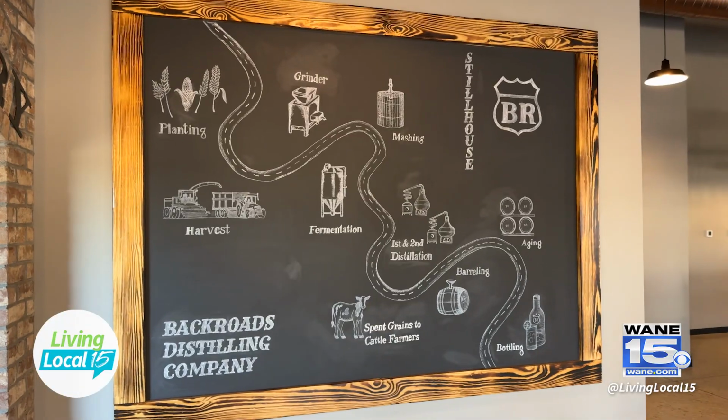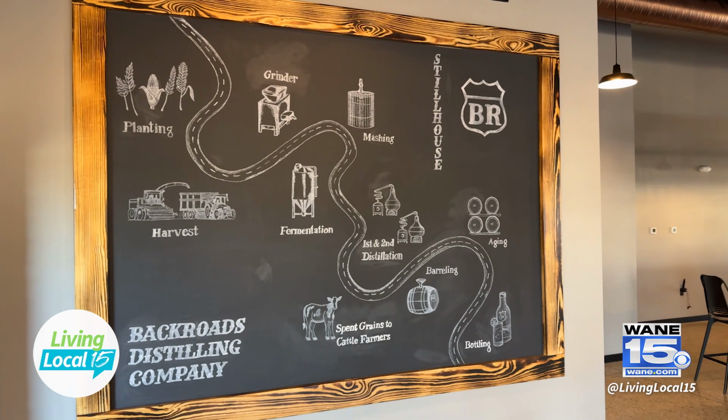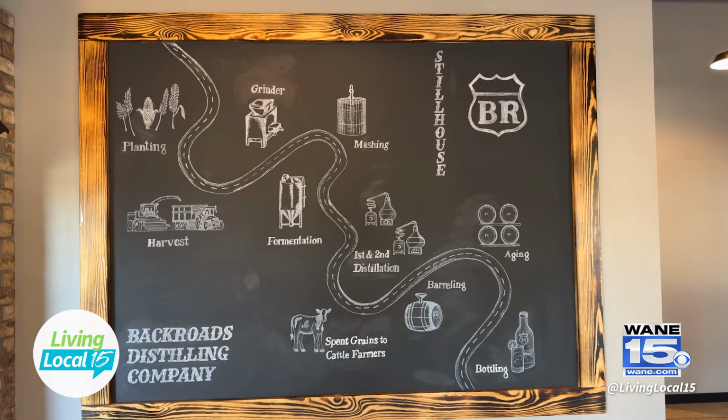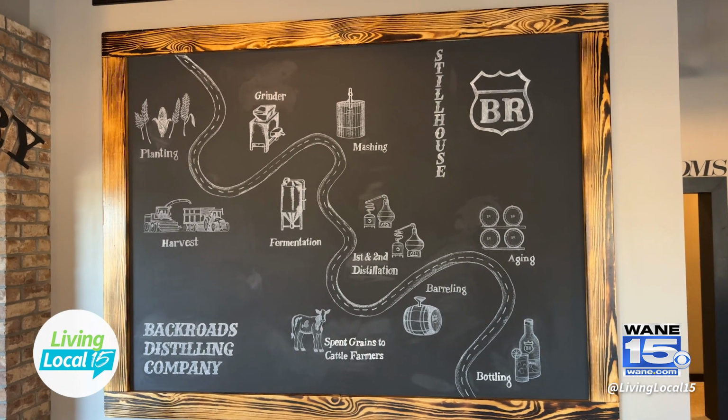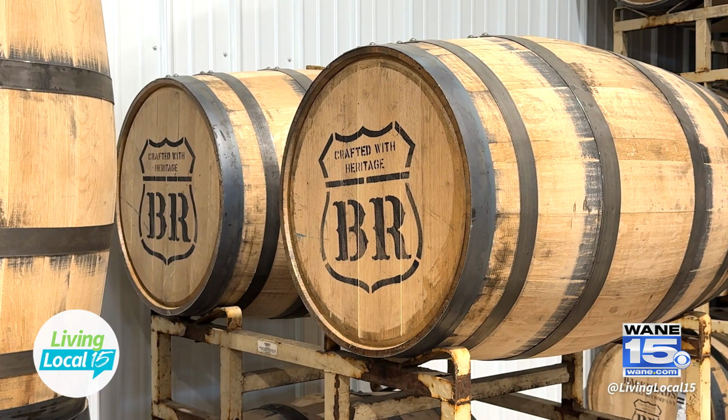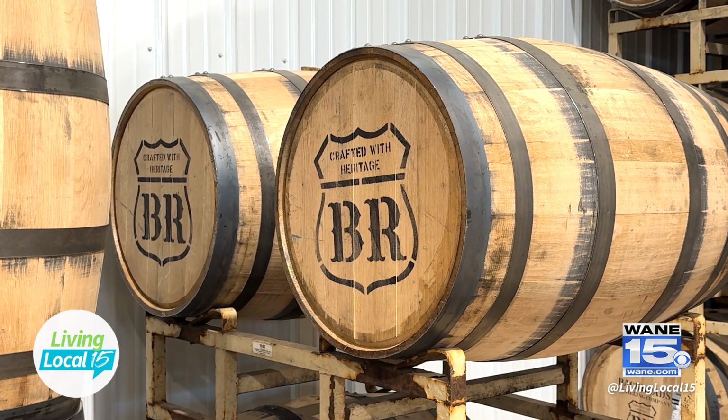We can actually take a look at it, but the process is drawn on a chalkboard here in the Stillhouse. That is everywhere from when we grow to when we harvest and we distill, and we go through the entire process to the bottle or the barrel, depending on what stage goes first.